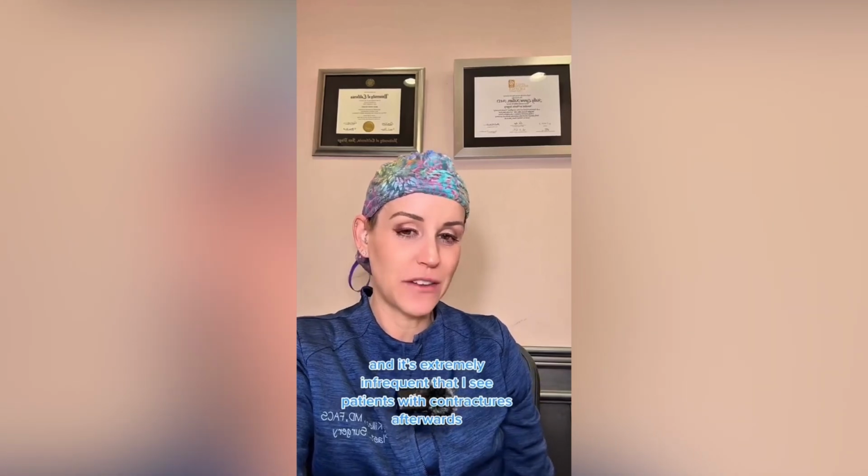I have patients with implant-based reconstructions all the time that are radiated, and it's extremely infrequent that I see patients with contractures afterwards, which is great. So in general, what I see in my practice when my patients have radiation is that the side of the radiation feels a touch more firm. It often looks exactly the same. And we can improve the feel of that tissue by doing fat grafting later. So we usually let the patient recover from radiation for about 6 months and then come back later and bring some healthy tissue into the area with fat grafting.